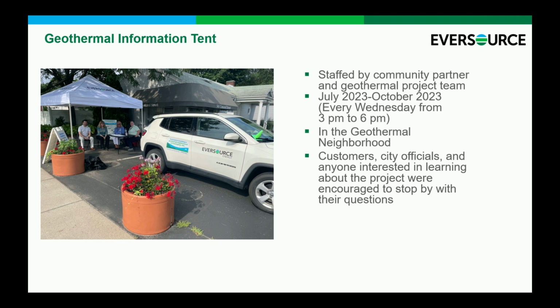Another thing we did to engage with the community, make sure that we kept everybody up to date, was we actually set up a tent every Wednesday along the route, and we answered questions. We sent a letter out to the residents, and we said, we're going to be here. If you have questions, if you have concerns, if you just want to talk to us, come on out. We had snacks, we had waters, and I will say every Wednesday we had a fair amount of visitors, people coming over to say hi, people having questions. We even had people from other communities come out and ask, when can you bring network geothermal to our neighborhood? But overall, this was a big success. The city of Framingham was happy to have us, and we even had several of their employees come out to visit us.